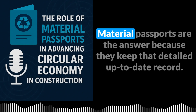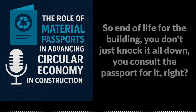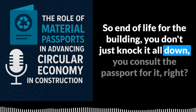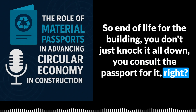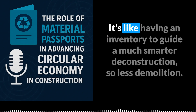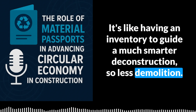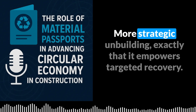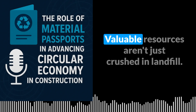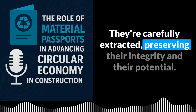Material passports are the answer because they keep that detailed, up-to-date record. So, end of life for the building, you don't just knock it all down. You consult the passport first. Right. Pinpoint materials that are still good, that have reuse potential. It's like having an inventory to guide a much smarter deconstruction. So less demolition, more strategic unbuilding. Exactly that. It empowers targeted recovery. Valuable resources aren't just crushed and landfilled. They're carefully extracted, preserving their integrity.